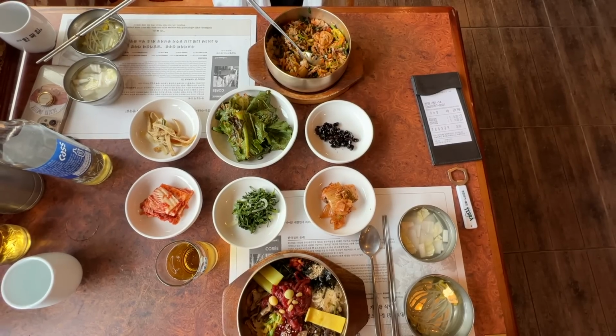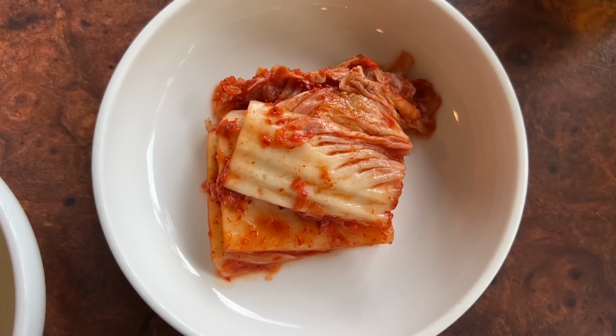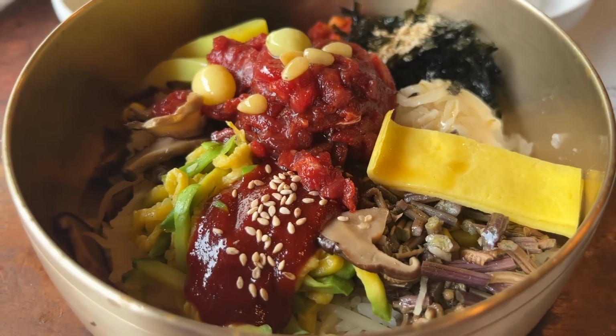I gotta take just a second to acknowledge all the different little bowls of stuff that are on the table here. There are 10 different little bowls of things. I'm not sure if you're supposed to mix it in with the bibimbap bowl or not. I'm gonna try it without it first and then mix some stuff in after. All right, so I got the yukhoe bibimbap, which is basically raw beef instead of cooked beef. It kind of looks like beef tartare, and Tia didn't want to get it, so I got it. All right, here goes.